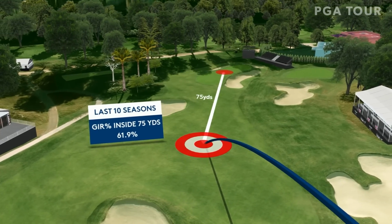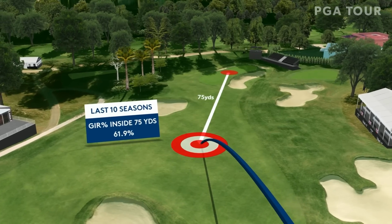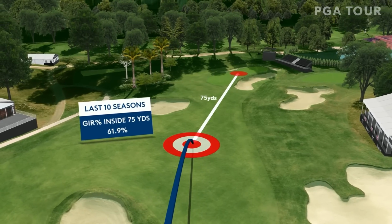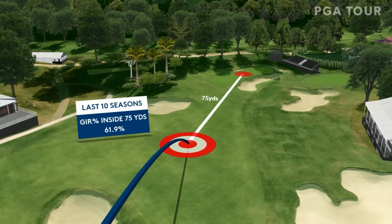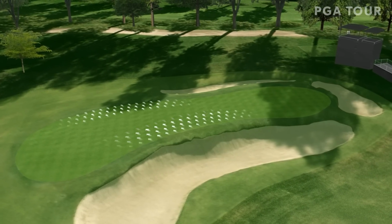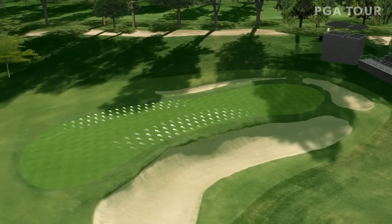Since 2013, the 10th hole is the most difficult on the PGA Tour to hit inside 75 yards, with a percentage of just 61.9. Yeah, I think the challenge of it is the green complex. They give you options off the tee. You can certainly hit an iron and a wedge, but just the size of the green and the slope of it, you have to be very precise.